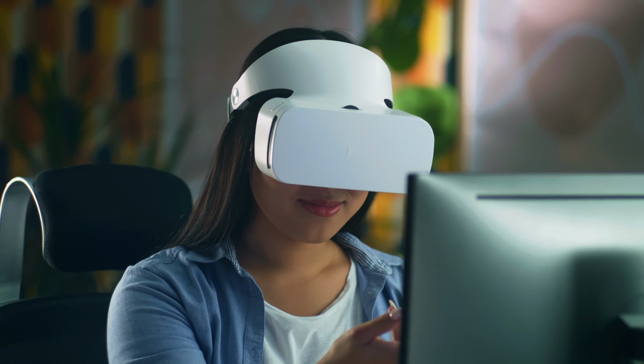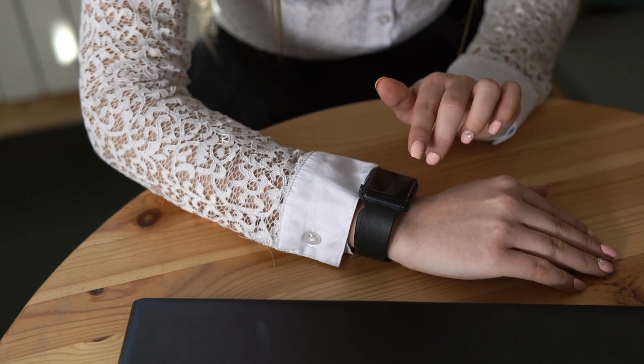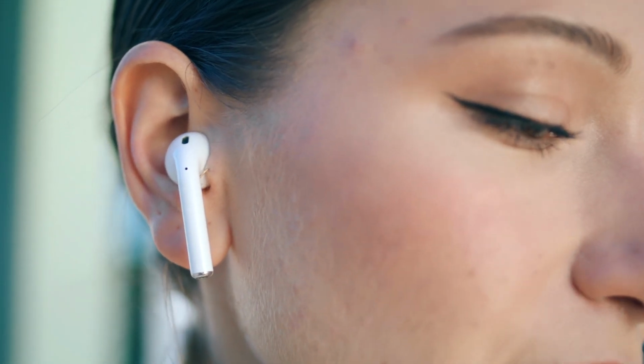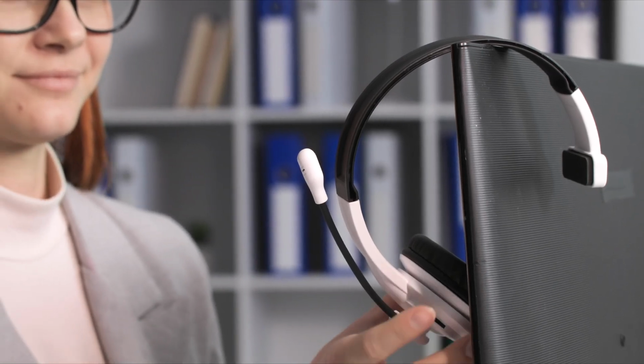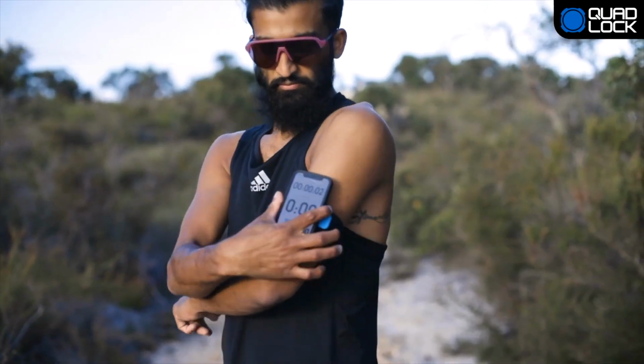Wearable technology is a tech category that includes devices like virtual reality headsets, but also covers things like smartwatches, wristband trackers, wireless earbuds, and smart headphones. Even a smartphone in a sports armband could qualify as wearable tech. There are two ways in which you can leverage wearable technology like this in staff training. The first is to put information in.